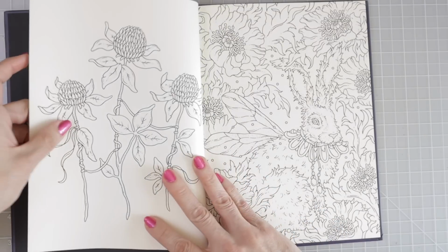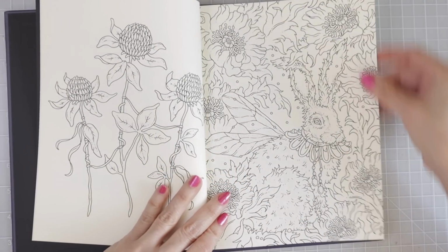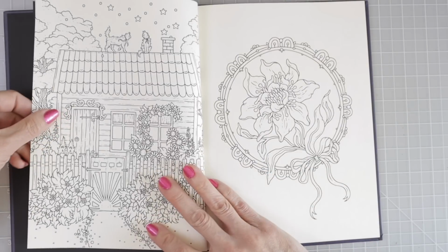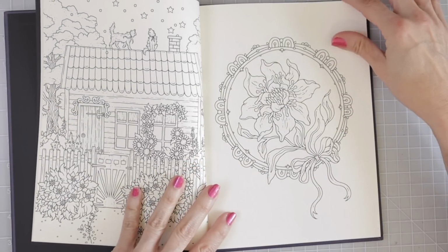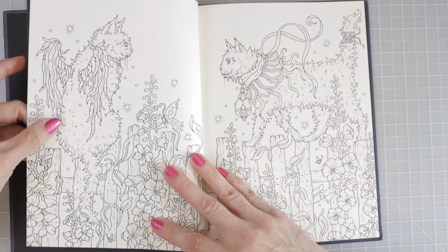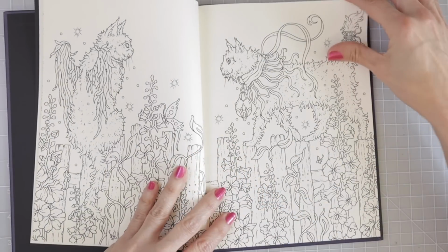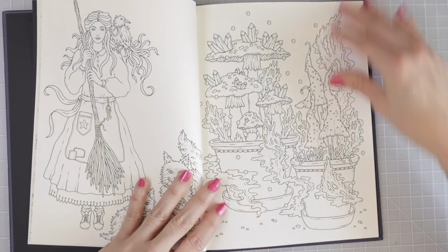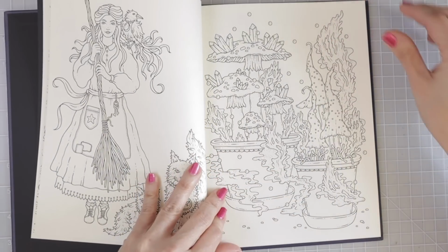But let's go ahead and start flipping through this one. Look at that adorable bunny. The bunny has wings. So cute. A little house and a flower. And again, like I said, it's going to be much like the Maria Trolle book, where you've got images on both sides of the page.